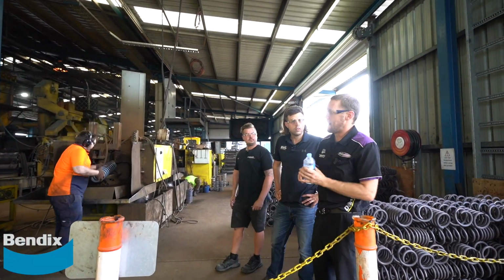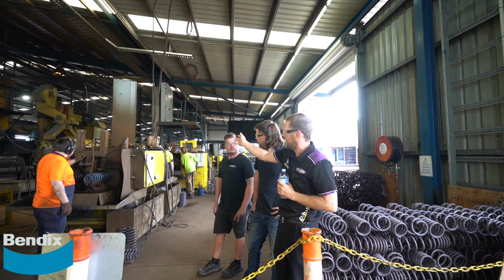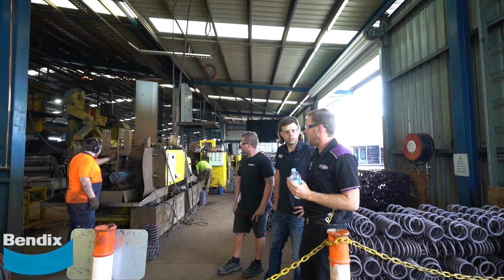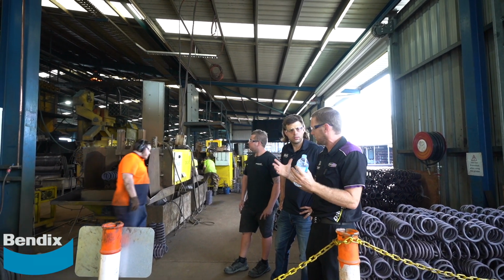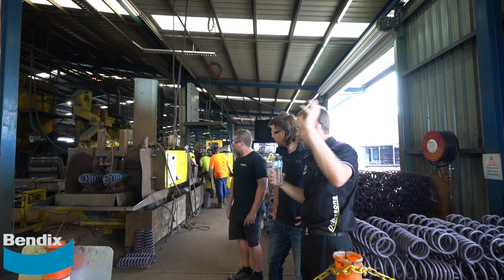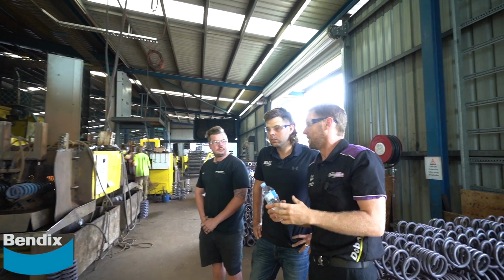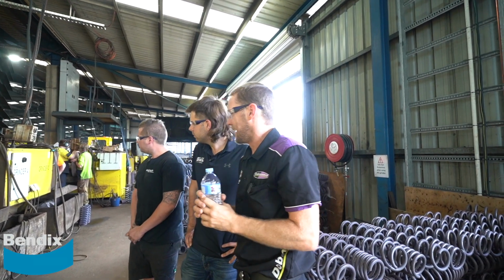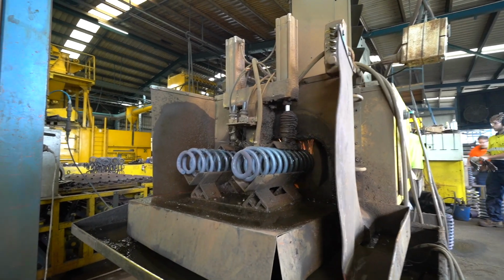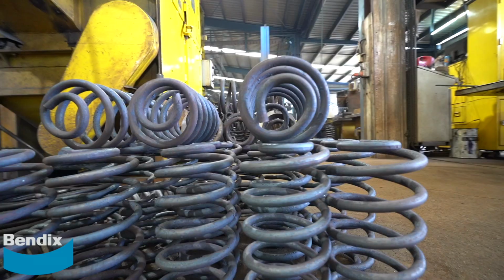Righto, so the cold winders and the hot winders go from the hardening process into a tempering furnace, anywhere between 390 and 450 degrees. That gives us the durability. Cold winders go through a stress relieving furnace, and both come here to the grinding area. It's a pretty simple process. We're essentially just grinding the ends of the coils to give them a flat end finish, though some coils don't need that flat end finish.